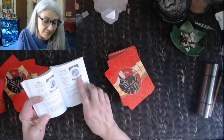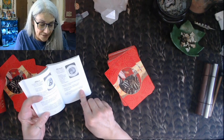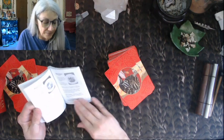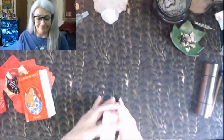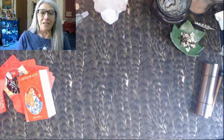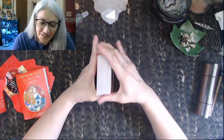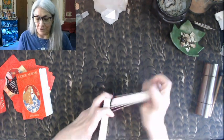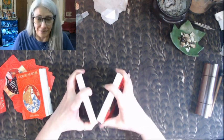So like the advocate, the paragraph at the bottom says, ask yourself how much of your life is dedicated to social causes and a willingness to take action. So this is not meant as a deck to read with. So what am I going to do? I'm going to do a reading. Let's test drive it, because you know how I feel. You can read anything, right? If you're a reader, you do read everything and anything.